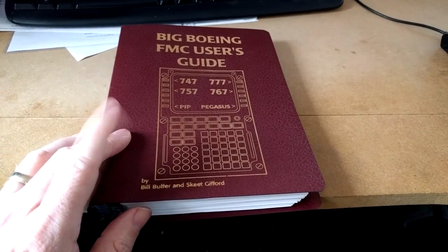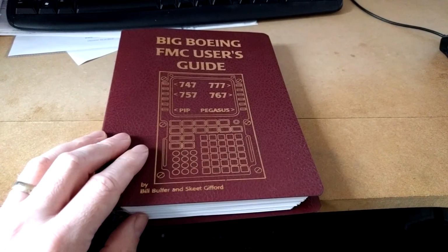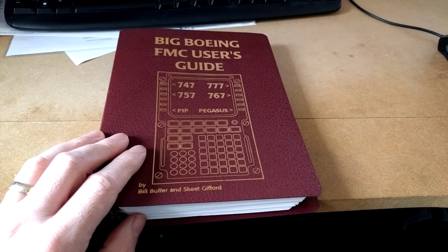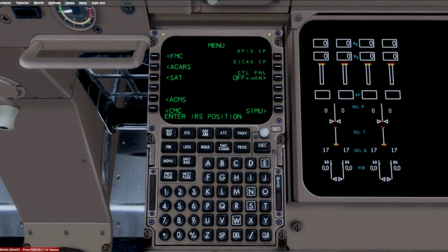It covers all the advanced techniques. We are not going to work through this systematically. As I say, we're just going to cover a few key points. So let's get on with the flying.